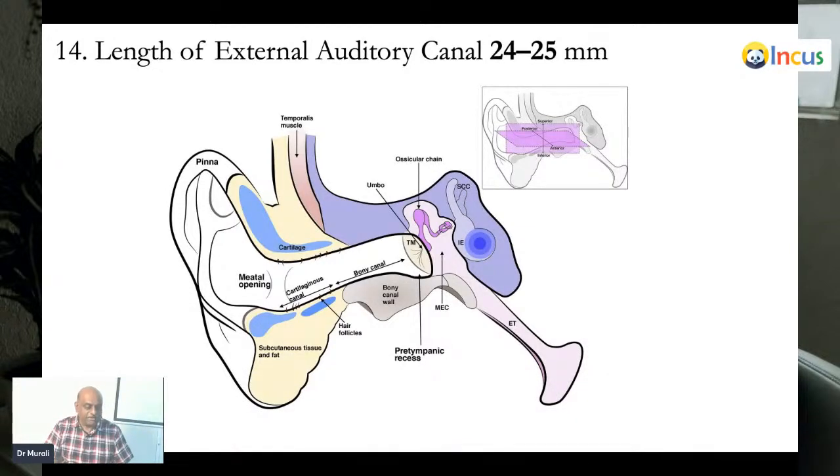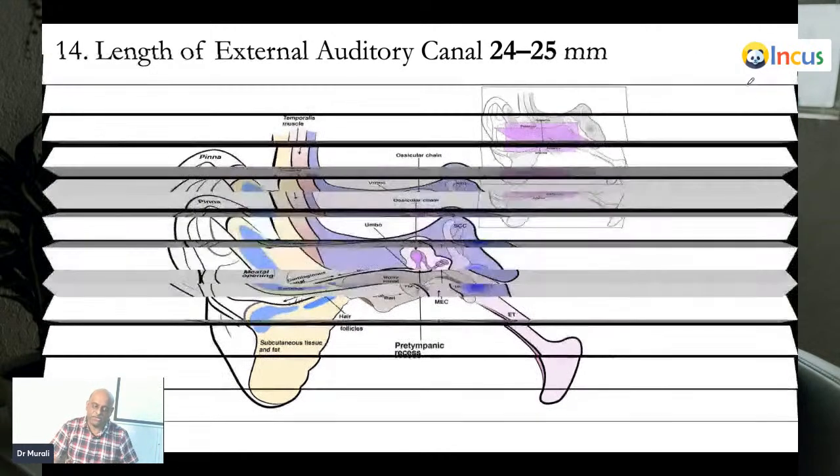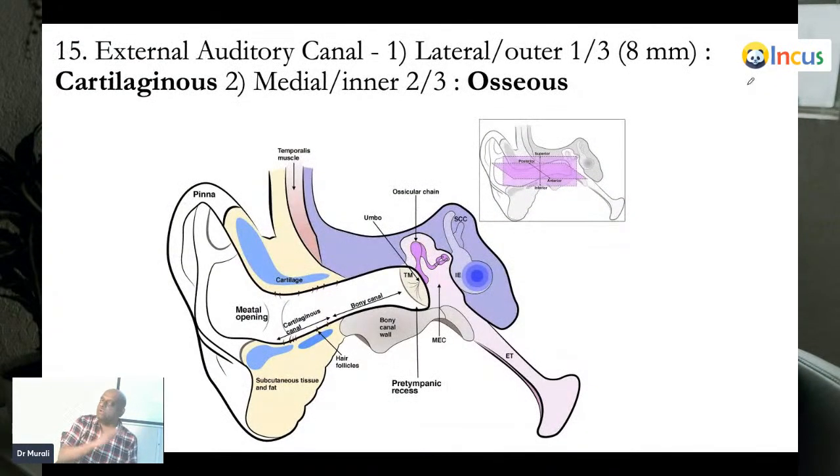Now, doctor, the world's disgusting question: length of the external auditory canal. In the exam hall, don't imagine that you will put a finger and then check. So 24 to 25 mm, that means around 2.5 centimeters, is the length of the external auditory canal. The external auditory canal has a lateral outer 1/3, 8 mm, which is cartilaginous, and the medial 2/3, which is around 16 mm, is the bony, osseous part.